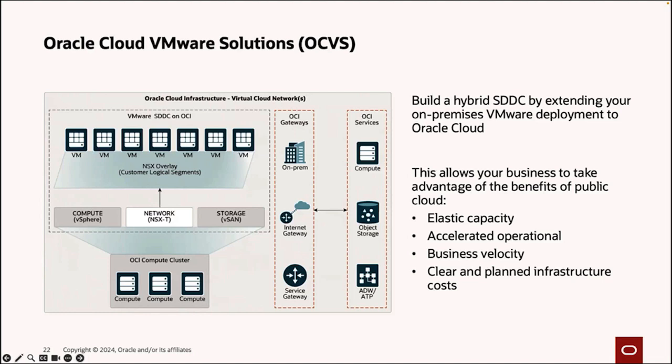So pretty easy comparison to on-premise deployment, just running within our cloud and taking advantage of some of those public cloud benefits like you can see on the screen. So elastic capacity, accelerated operations, accelerated business velocity, more clear costs, different cost structure that you can work with there as well.